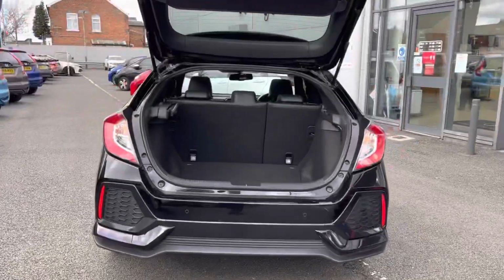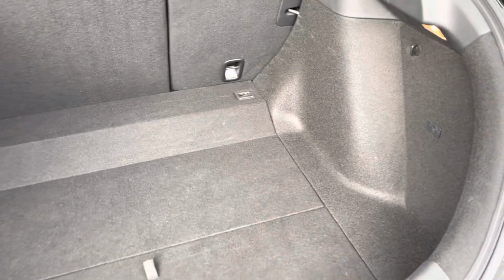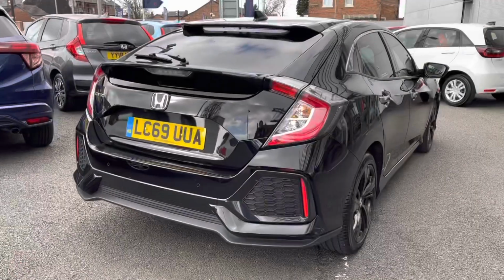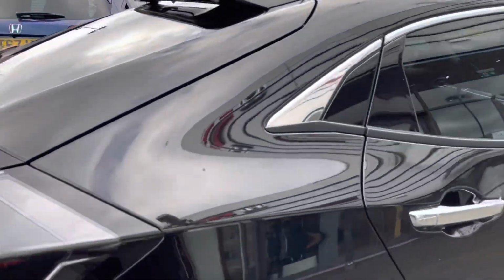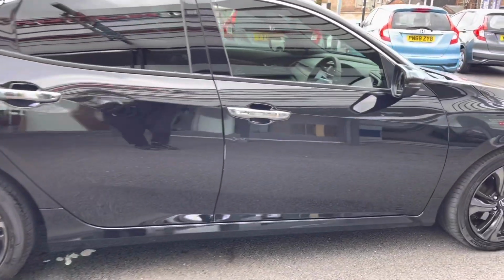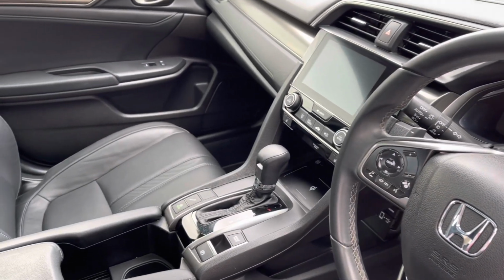If we move into your boot area, you have plenty of space for any day-to-day items. And just to your top left, you have your adjustable parcel shelf, which you can pull across and slot into place. This vehicle also comes with your rear parking sensors, parking camera and rear spoiler, really giving it that sporty edge.